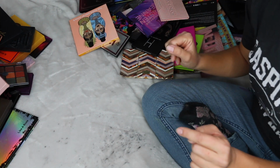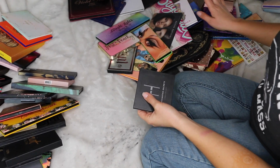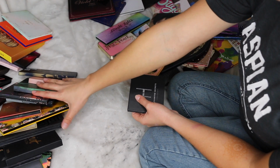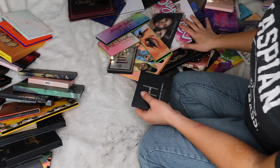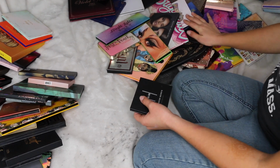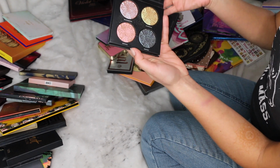Okay, let's do the final tallies of everything. Okay, so I counted the keep pile and we're at 61, and the declutter pile is at 28. And I decided that I wanted to declutter one more palette out of the keep pile just to make it an even number, 60. So I decided I'm going to declutter this Linda Hallberg Enchanted Secrets palette.